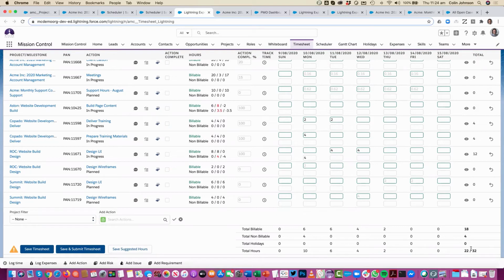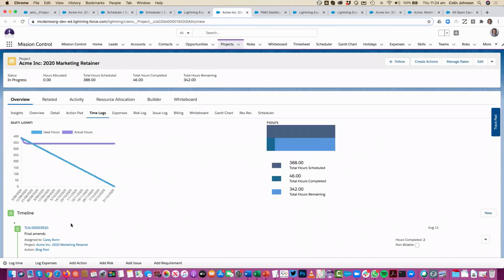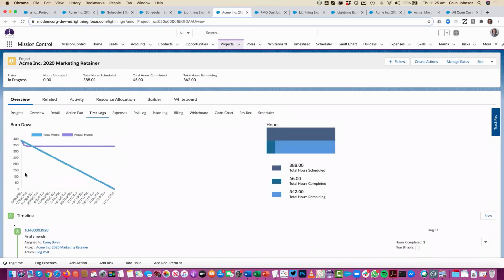I get a total for my week there as well. All of the time that we log gets recorded against the project. So we see a timeline of what's been happening and what's been getting done, who's been doing it, how long has it been taking them. So we get visibility of how we're tracking on the project via that burn down chart.